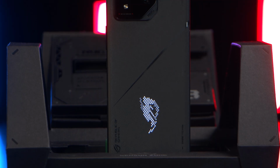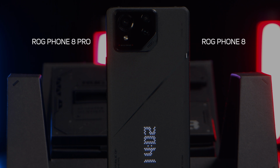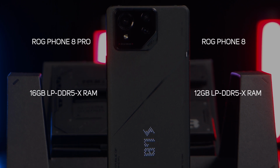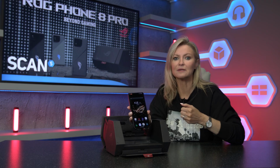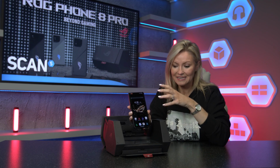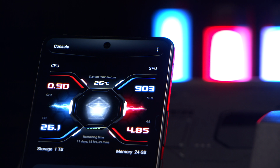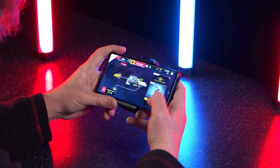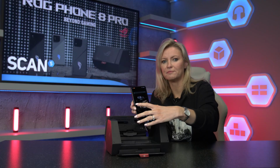This is where we start to see some differences between the 8 and the 8 Pro, as the non-Pro does get slightly less RAM at 12GB. And while storage is still a more than reasonable 256GB as opposed to the 512GB standard on the Pro. Now, although the version that we've been sent is the ROG Phone 8 Pro Edition, this particular one comes with an increase in storage and RAM to 1TB and 24GB respectively. Overall performance shouldn't be too different from the standard Pro though, just worth mentioning.